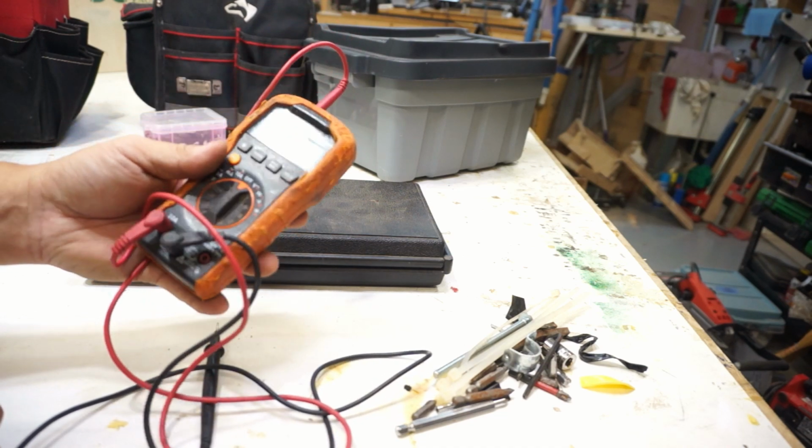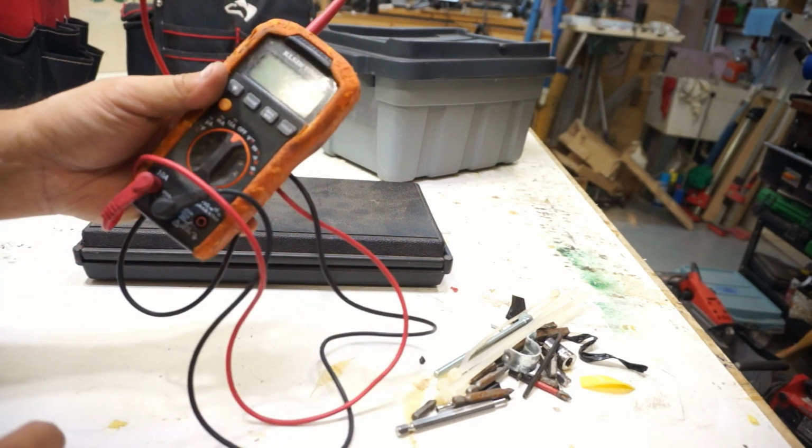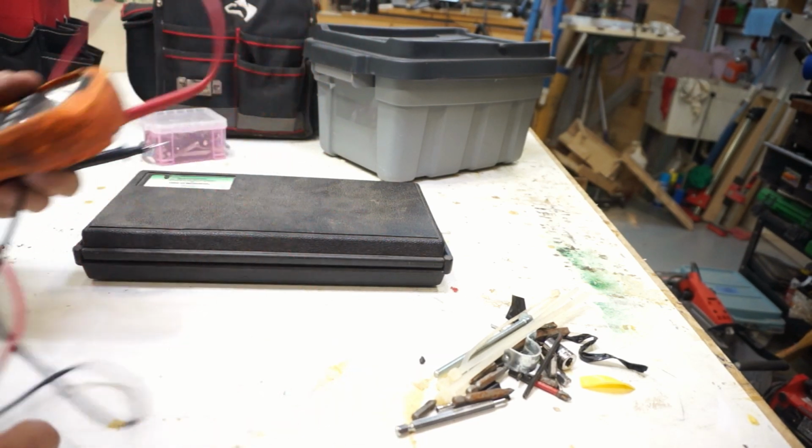But that was really nice. So this is about $55 just by itself. I mean, it's beat up, but it works, so I'm pretty happy.